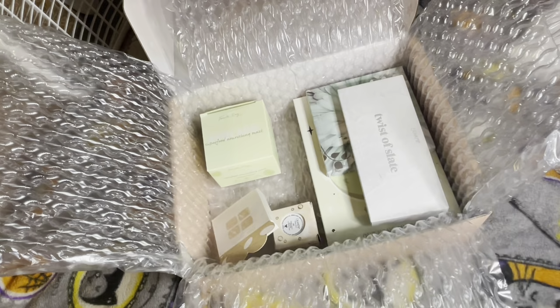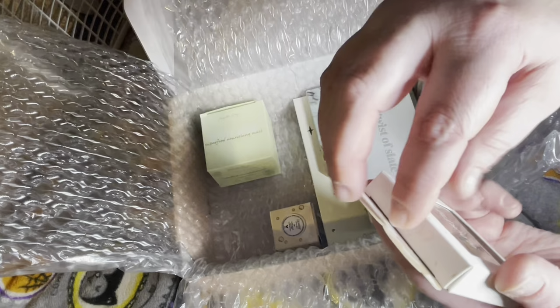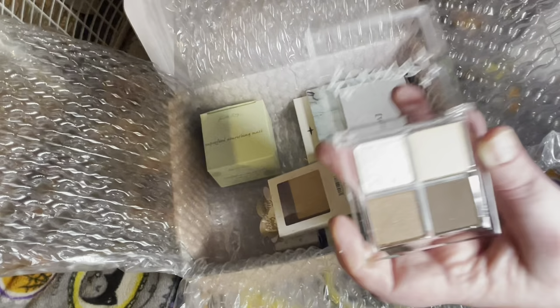Then we have Fillin' Coconutty Pressed Powder Palette. And all the ones in here are pretty much eye safe. Now I know I do not have this one. Beautiful. Look at this. That shimmer. Ooh. Okay, here we go. Ooh, that's pretty.